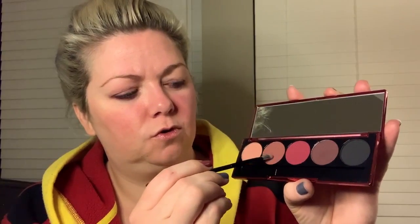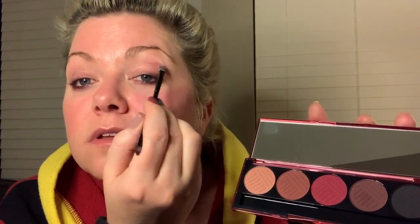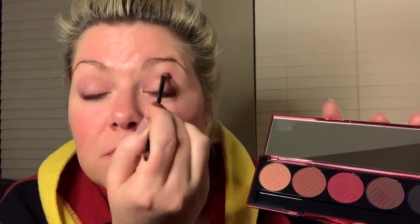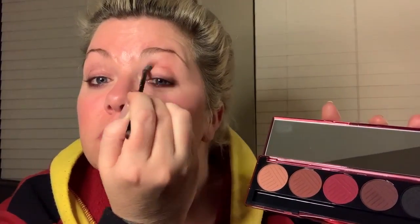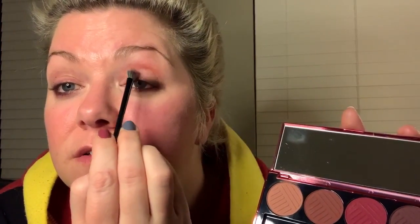Hmm? Oh, wait. This one, right? This one. Was it that one? Oh, cripes. Nope, it wasn't. Well, that's all right, because that is very pretty as well. Look at that. Look at how it's blending with this teeny tiny little brush. This is a fantastic crease brush.